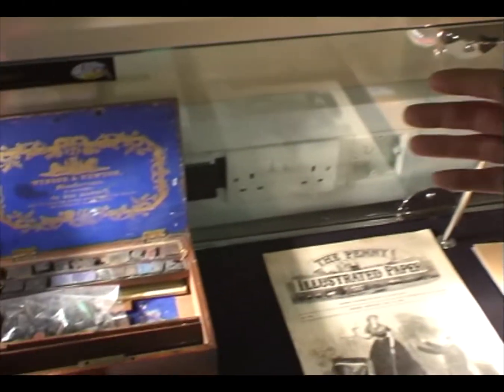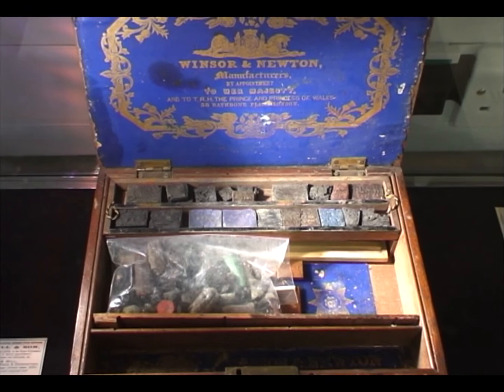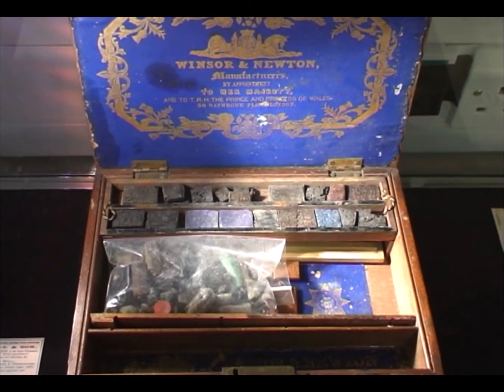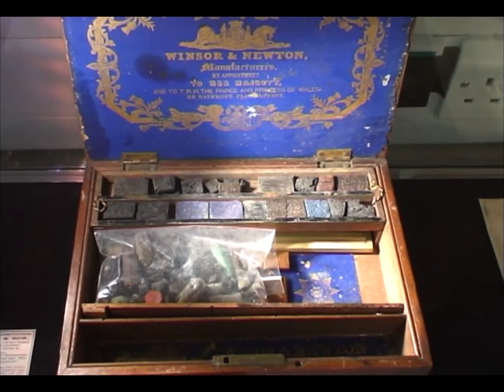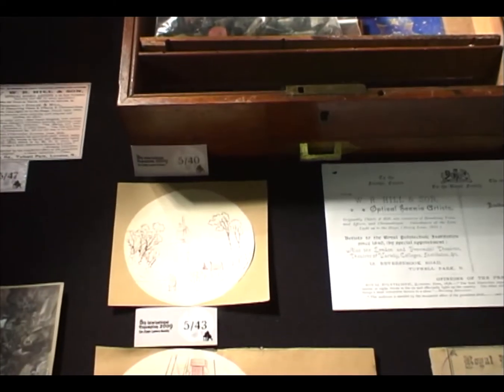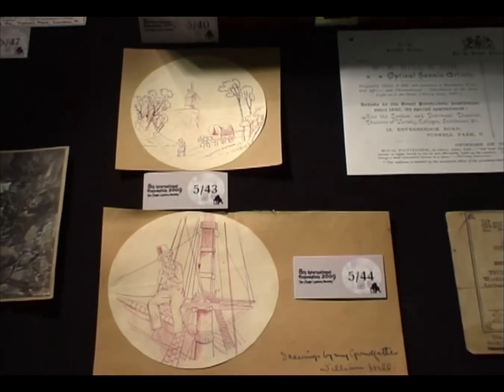We are lucky one of our members owns Mr. Hill's paint box, and that is shown here. That was handed down by his granddaughter to the collector in question. And in the bottom drawer of the paint box were these little sketches that Mr. Hill made and paint washes of things that he may have had in mind to do.